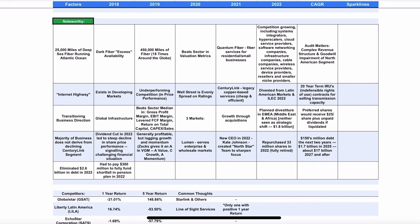Now, again, their new CEO came in 2022, so they've been transitioning the business direction. I think that's really positive for the company and something to note.